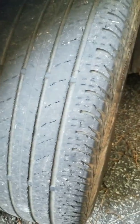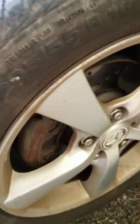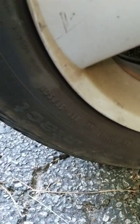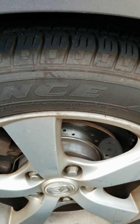It is very important to keep your tires at the proper PSI, which you can find on the side of your tire. Usually they're about 33 to 44 pounds on passenger tires. It's somewhere on here, but you can find it. And we'll go back to looking at what a good tire looks like now.